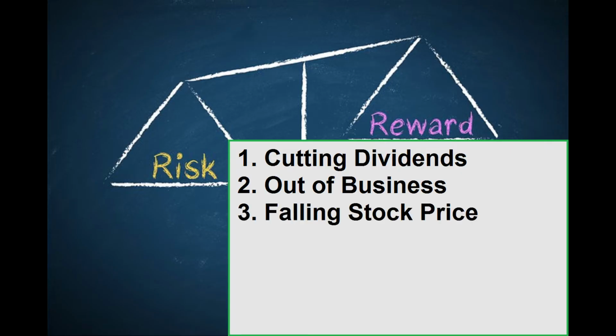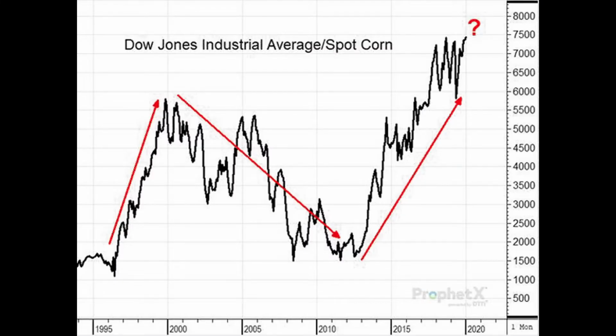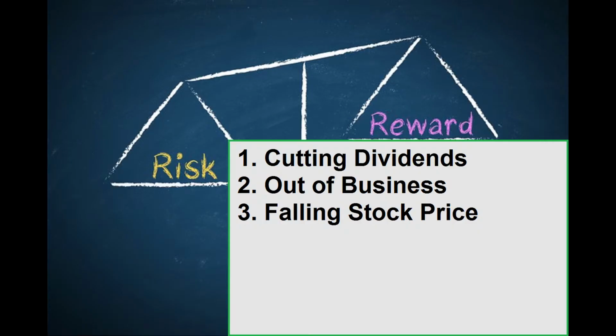Third is a falling stock price. This is one risk that I'm not concerned about at all. For one, until I actually want to sell the stock, its price is irrelevant to me. In the short term, prices go up and down all the time, but ultimately good companies always end up in the same place, up.